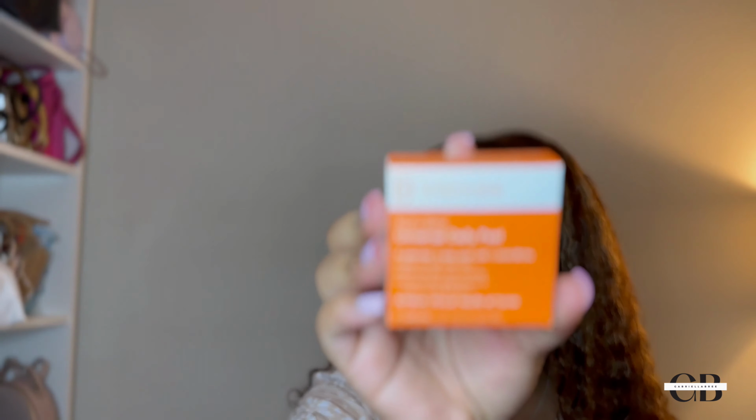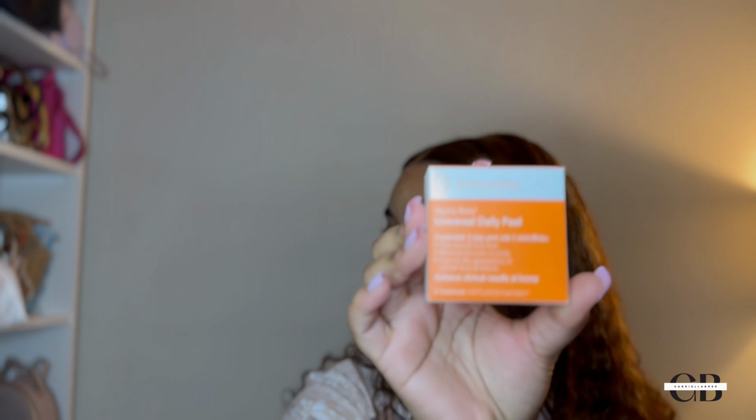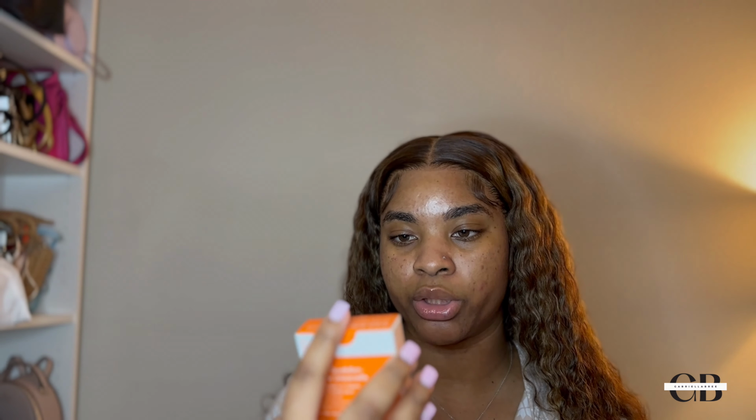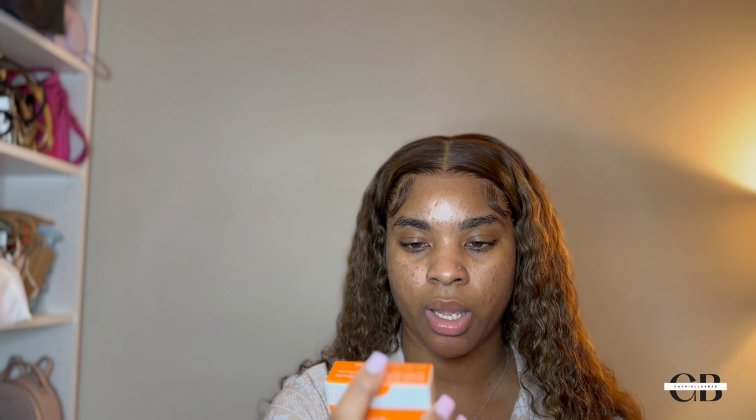Should I start with the skincare? Okay, I'm not going to start with the skincare. No, actually, I'm going to start with the skincare. So, I've been hearing about this. Oh, hold on. Let me try to let it focus. Yeah, so this is a Dr. Dennis Gross Alpha Beta Universal Daily Peel. So, I've been hearing about this.